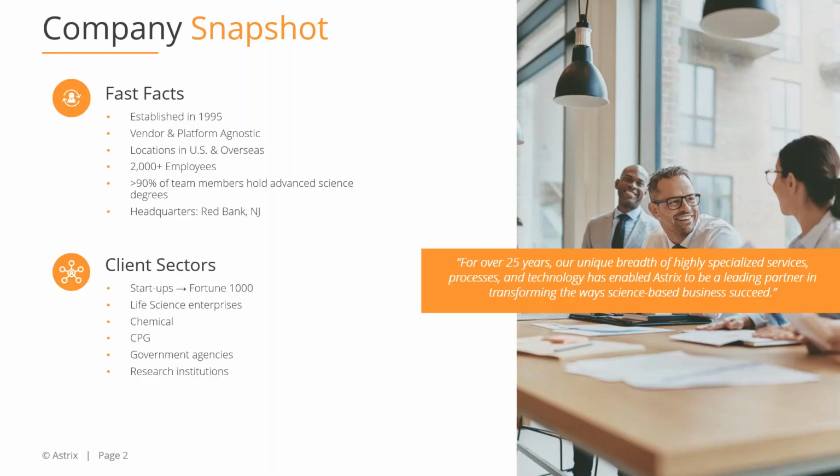Let me go to the next slide, please. In terms of the services, we are a professional services firm. So what are those services? What are they all about? We provide services that accelerate digital transformation and optimize performance across your entire ecosystem. That's our high level message.